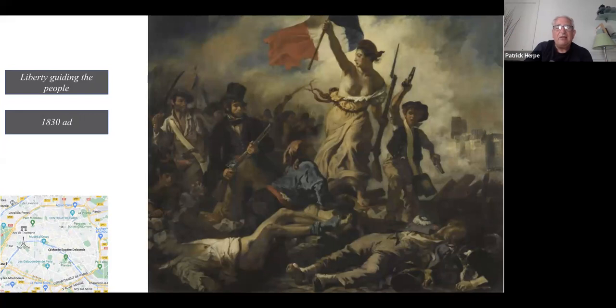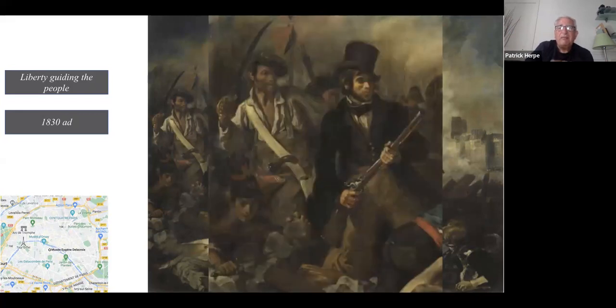And if you look on the left side, there are 2 men fighting together for liberty. One has a top hat, a tie, a short gun. He's a rich person, a bourgeois. The other one behind has an open shirt, a cap, a sword. He's working class, meaning that this revolution is not like the one before, the left versus the right. But this is all the French, different generations, rich or poor, together fighting for liberty against the king.